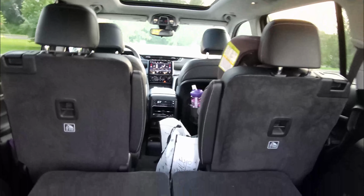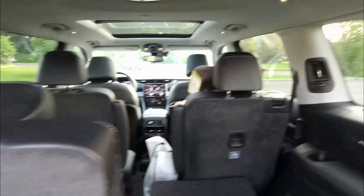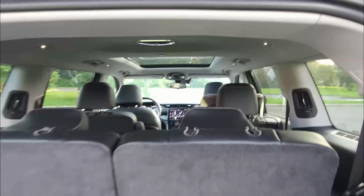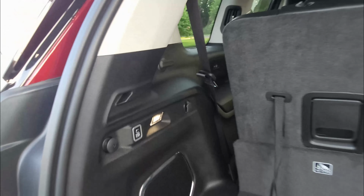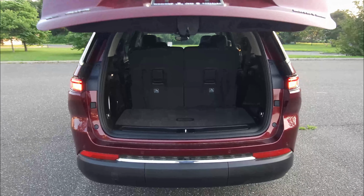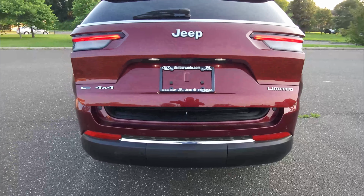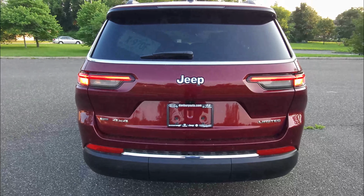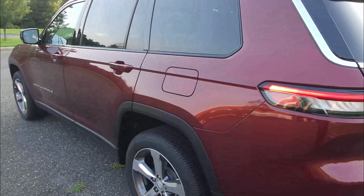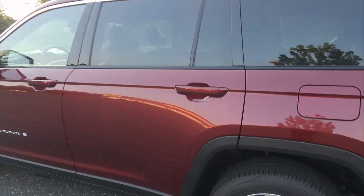but let's put the seats back up so I can show you guys later what that looks like in terms of people room. Close the gate, which lives right here. And there we go. Okay. Let's take a look at the back seat and see how this guy looks.